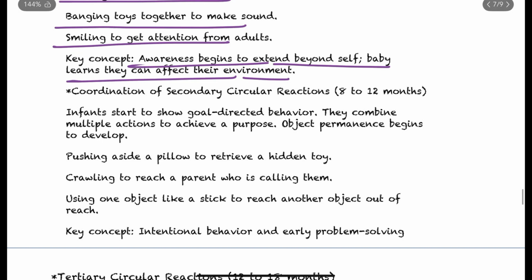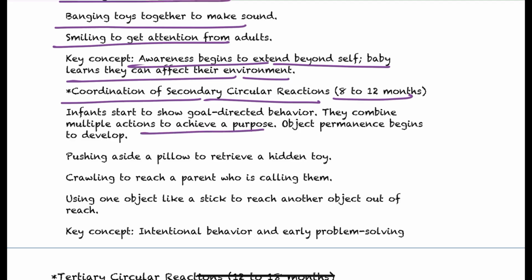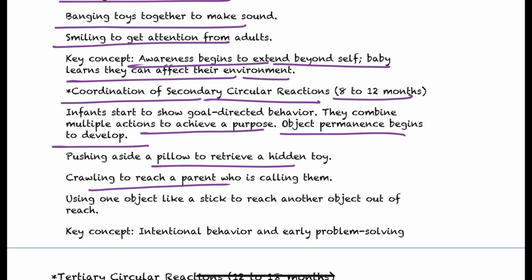The fourth point is coordination of secondary circular reaction, 8 to 12 months. Infants start to show goal-directed behavior. They combine multiple actions to achieve a purpose. Object permanence begins to develop. Pushing aside a pillow to retrieve a hidden toy, crawling to reach a parent who is calling them, using one object like a stick to reach another object out of reach.